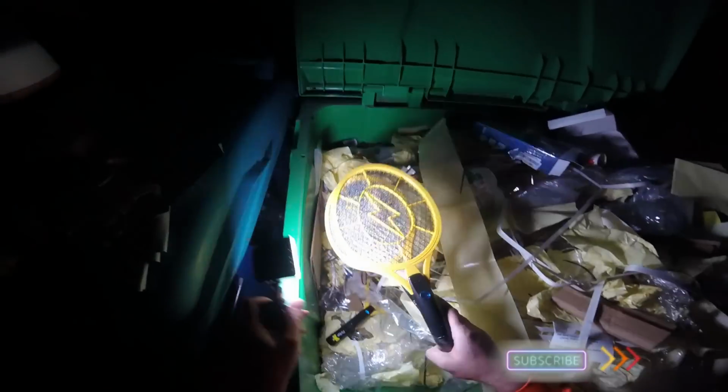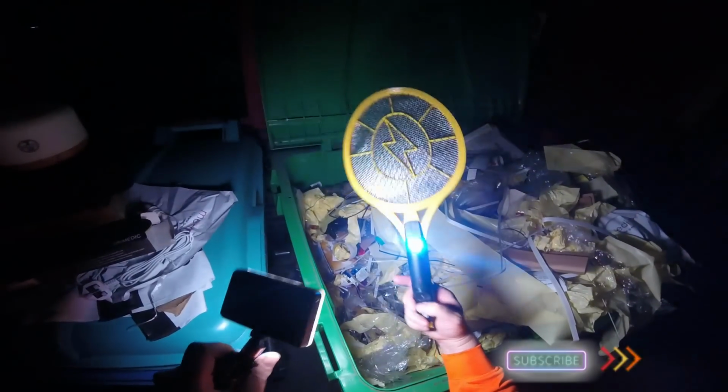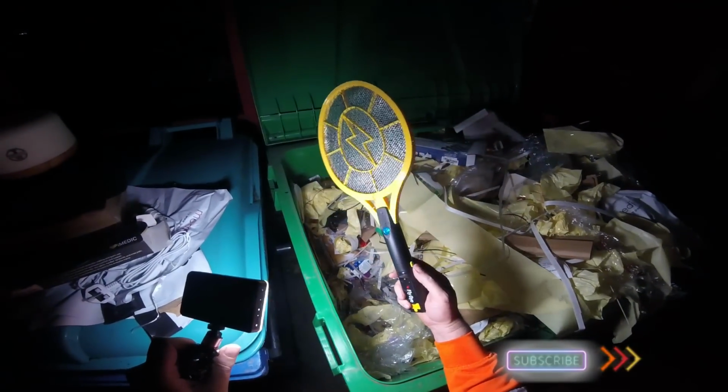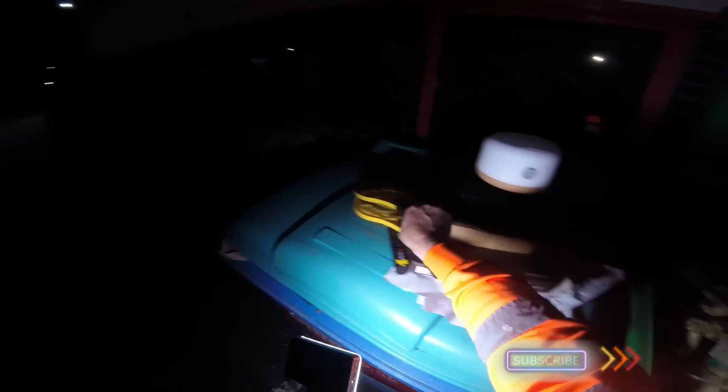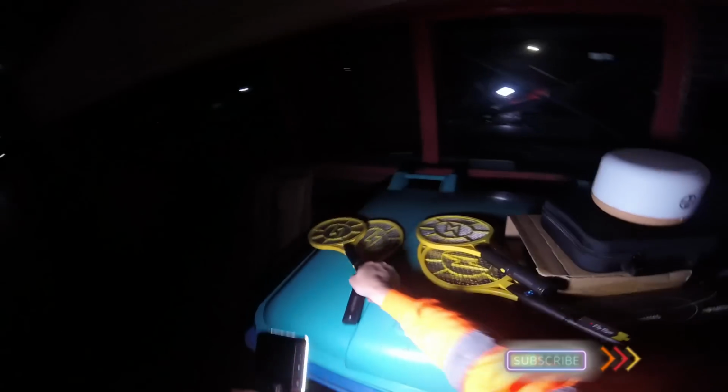Oh, what is this? Oh my days. All of these fly swatters. Yeah. Nice one. One, two, three. These are sick, and they work. Look, it works. Look, there's the light, and that's the zapper. Nice, mate. Oh, there's loads down here. There's loads of them down here. Nice one. These are sweet.